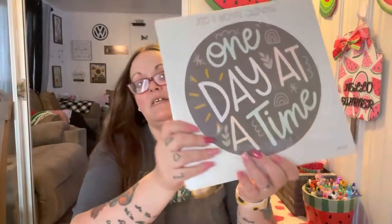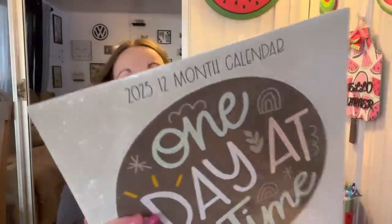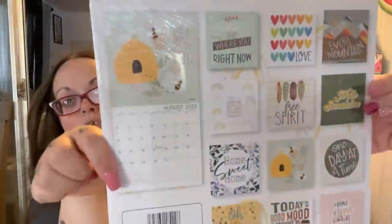I got two of this one that says one day at a time. And I got it because it has a coffee one, and it says, today's good mood is brought to you by coffee. Oh, happy day. Home sweet home. Be kind. Hello, sunshine. Free spirit. Love yourself and where you are right now. Alright, sorry about that. So I did get two of those as well.